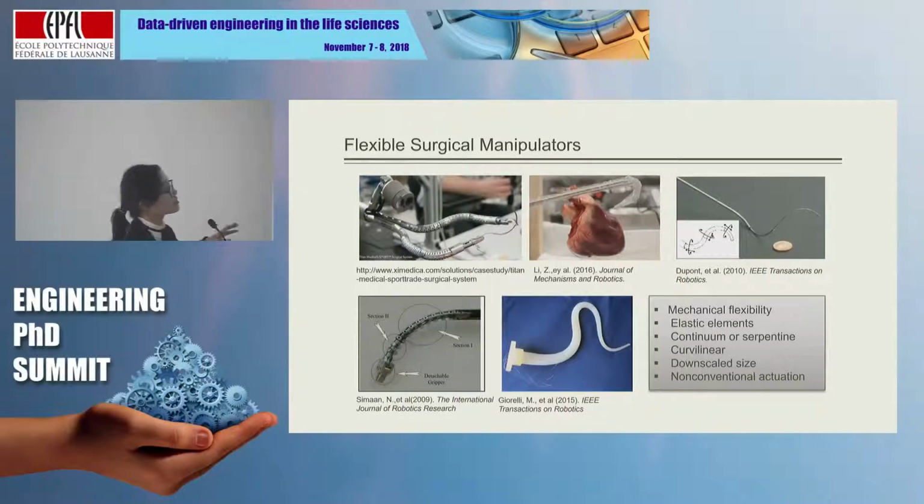The advancement of such technology has enabled a lot of new surgical paradigms, such as single-port surgery and natural orifice transluminal surgeries, because they are mechanically flexible and they usually adopt elastic elements to enable continuum bending, and they're curved linear, so they can be easily navigated through tortuous and confined human lumens, and they're extremely downscaled so that they can be inserted into human cavities such as oral or nasal cavities. And they usually adopt non-conventional actuation mechanisms such as cable-driven or pneumatic hydraulic-driven.